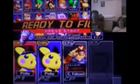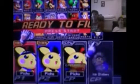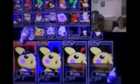Okay, you know what? Let's do this. Let's do the attack of the giant Pichus. No, Captain Falcon! Same team? Oh, no. It's a free-for-all. No teams in this bout. Pichu! Pichu! Attack of the giant Pichus. Let's do that at the stadium, because it makes sense.